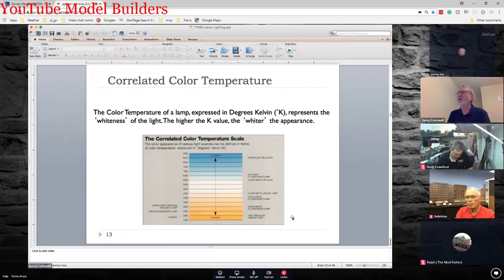So this graph here shows some correlated color temperature scales. If you look down at the bottom here, you'll see a candle. That's a candle at somewhere between 1,500 and 2,000 Kelvin. Very, very yellow, warm appearance. You all know what candle light looks like. Well, now you know what that 1,500 to 1,800 Kelvin appearance looks like. A 40-watt incandescent lamp is around 2,500 Kelvin. A tungsten halogen lamp is around 3,000 Kelvin, so you're all familiar with that. A cool white fluorescent lamp is up around 4,100 Kelvin.